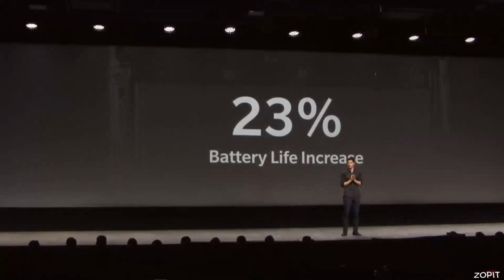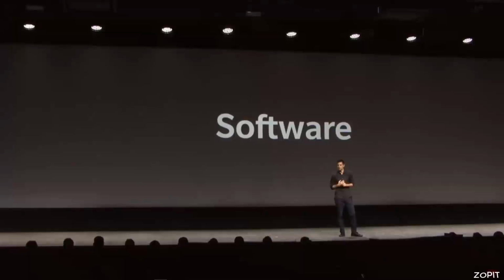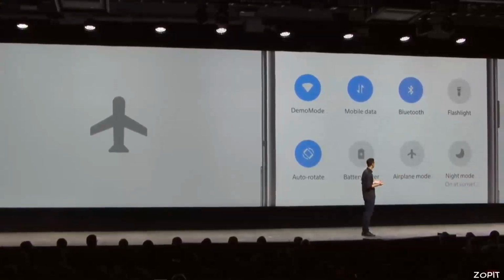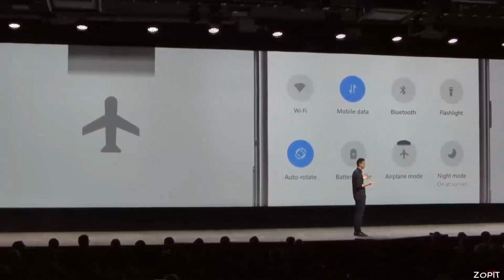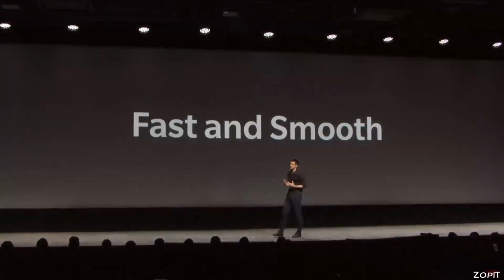And all right, so software, that's the other side of the performance story. And for us, we believe software matters a lot. So I'll give you a little preview of software on the 6T. Airplane mode. Just like in real life, the plane takes off.